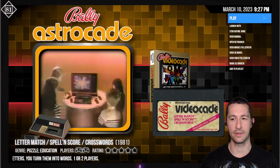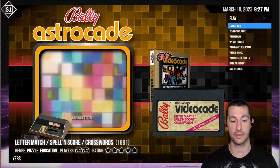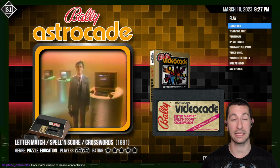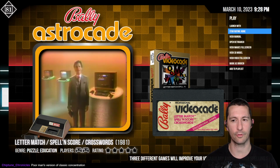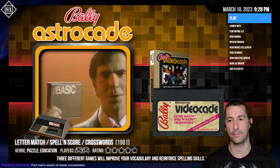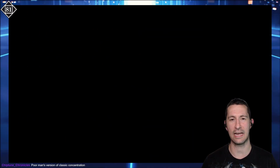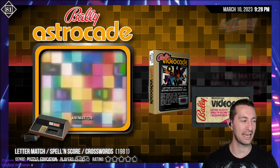I did play on easy, but this one is, the spell and score is literally a spelling game, and then crosswords, it's a crossword game, which I would say has something, but Letter Match and spell and score, it's mainly for educational purposes. So for all the games we played up to this point, I'm going to say 0.5. Of all the games we played, it's down in the broken range. All right, so let's move on to our next game.